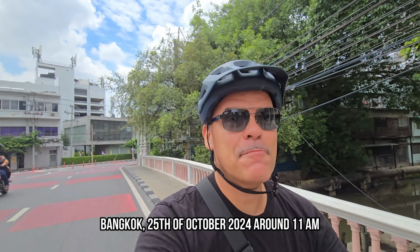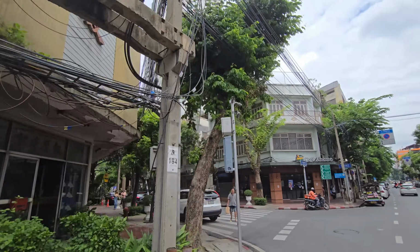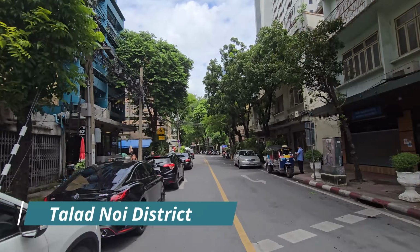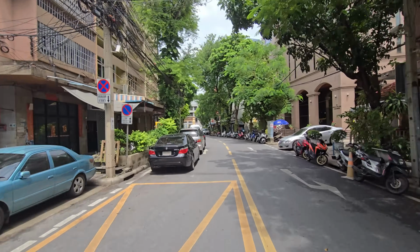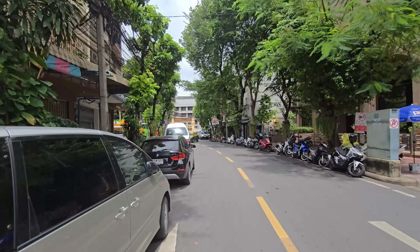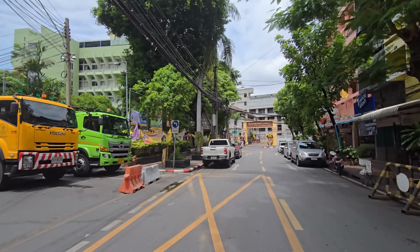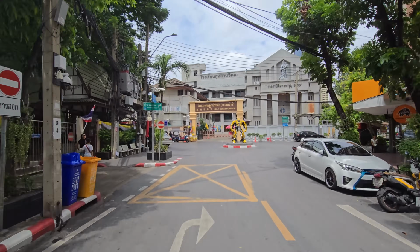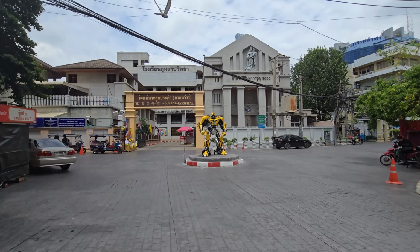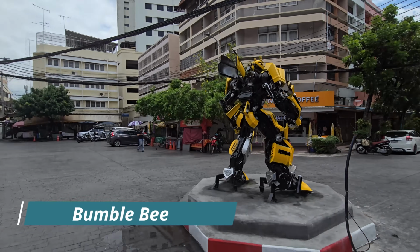Good morning. I'm here at the entrance of the Talad Noi area, and this is a district that I don't think a lot of people really know. I already filmed here several times, but that's a long time ago, like 3 or 4 years ago. So today I want to show you one of my favorite areas in Bangkok, and I think a lot of people don't know it that much because it's not so easy to get here. So there used to be a statue here with spoons and forks, but now we have a kind of transformer.